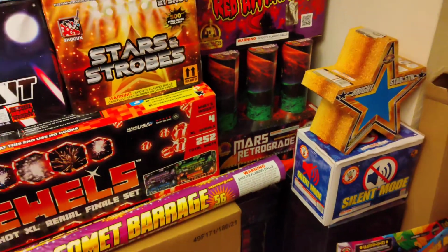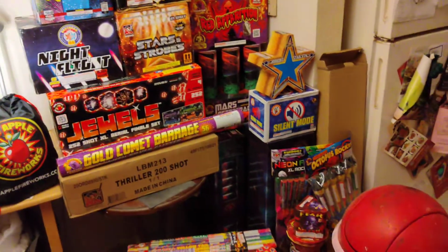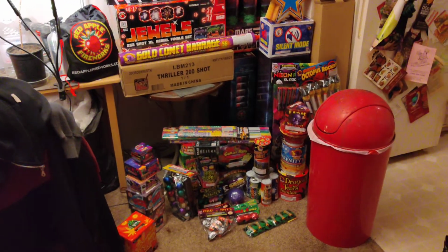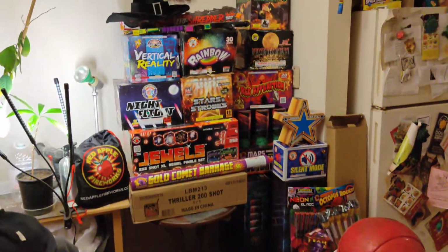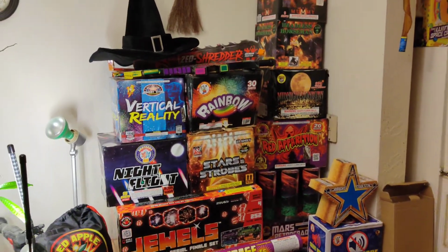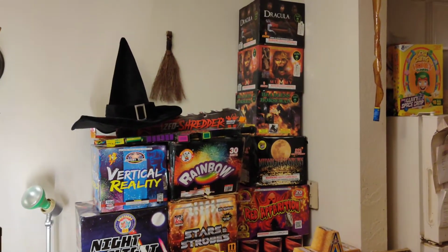And then after all that, I tried going back to Outlaw Pyro, and their gate was still locked. It looked like they were still closed. So I wasn't able to get those Zombie Shells. So I think that was the biggest disappointment.